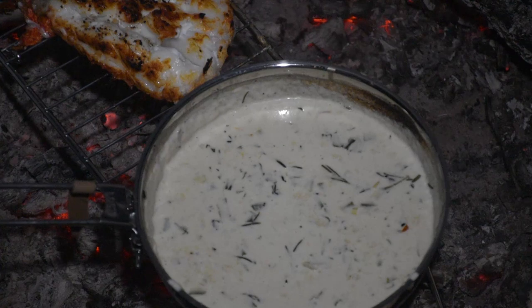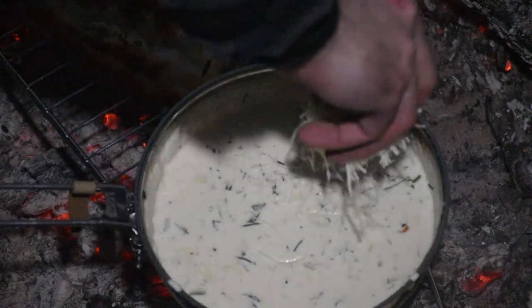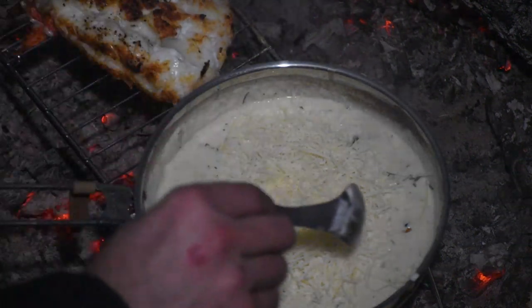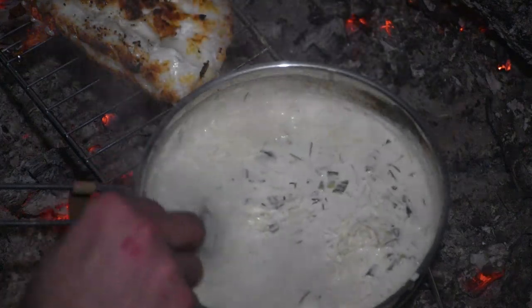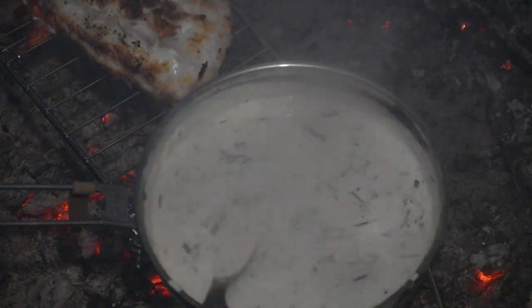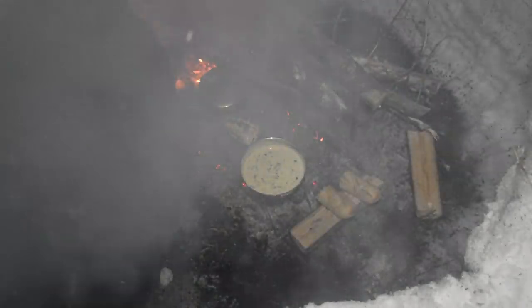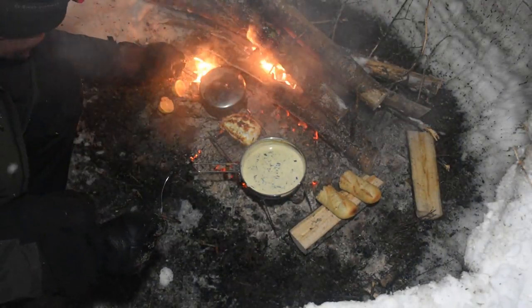We add in the final step to the cream sauce. And that is freshly grated Parmesan cheese. Oh yeah. Mix that right in there. There it goes. Okay. Get these noodles over here.